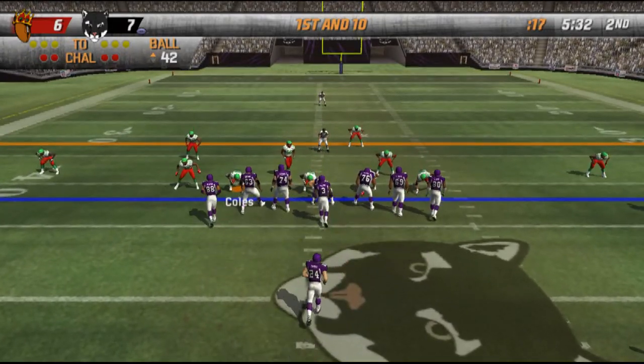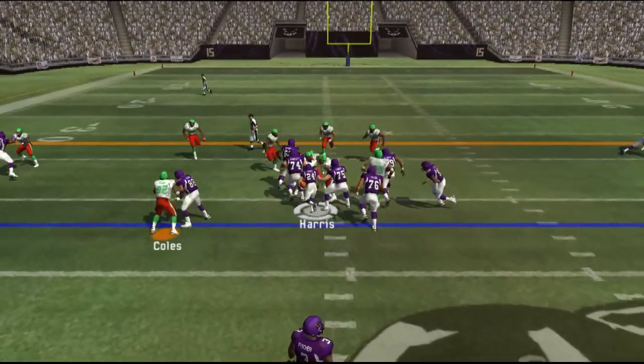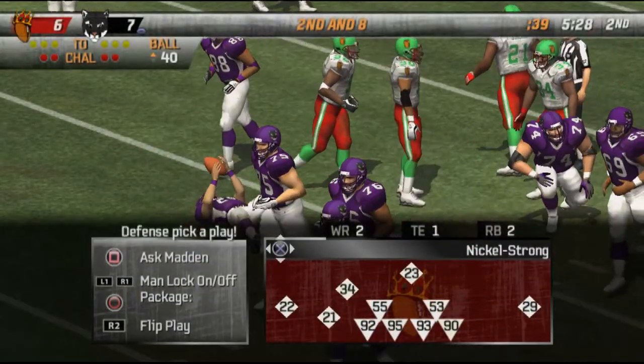Harris, the lone back. He takes the delayed handoff. They're going to spot this one at the 40. He wraps him up and now has four tackles.